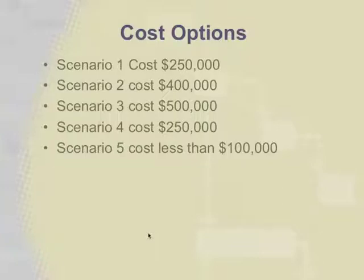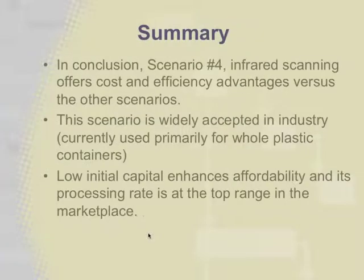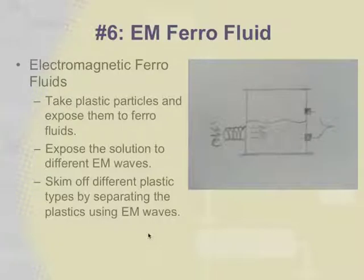Five still needs a little more investigation. The next slide. So in conclusion, four appears to be the best, widely accepted, low capital investment compared to the other places, but again, it doesn't address the plastic particle issue. So if we go on to the next slide, we really want to dig a little bit deeper.